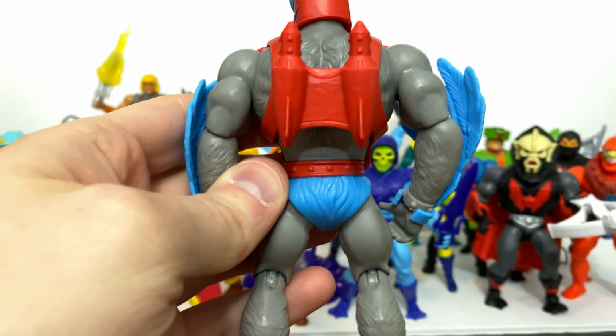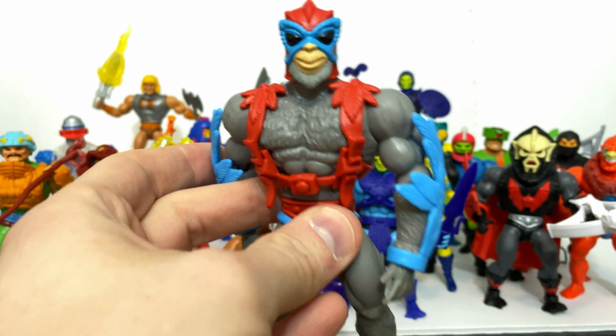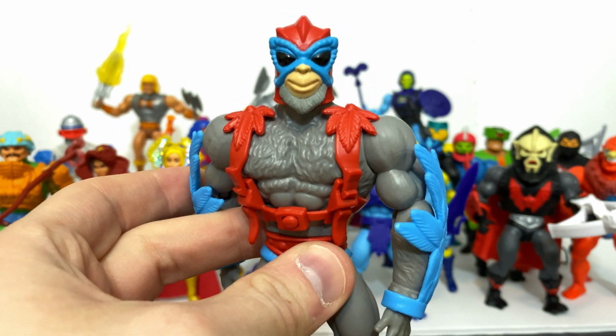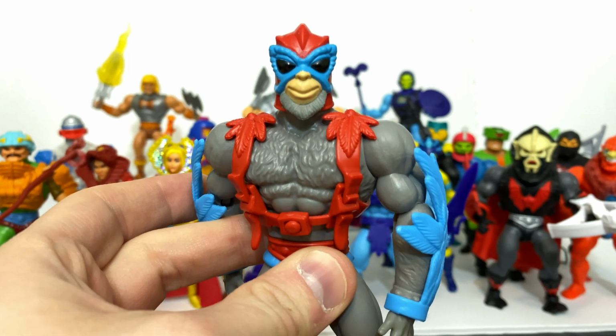The jetpack is fine, it's a little plain for my taste, and everything else looks pretty good. It's just that it's not as much of a standout as some of the other figures and probably has more to do with maybe my lack of enthusiasm over the original.